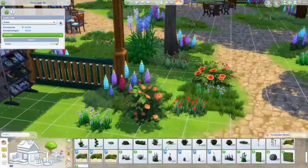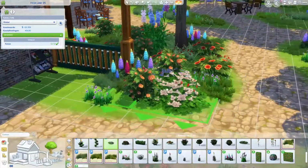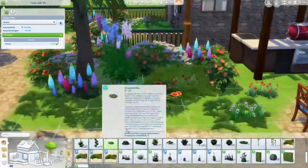I'm just really happy that I'm not a groundskeeper and that I don't have to take care of all these plants. Let's just say that.